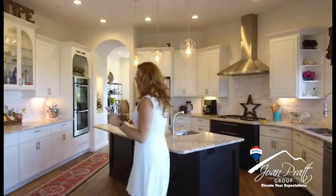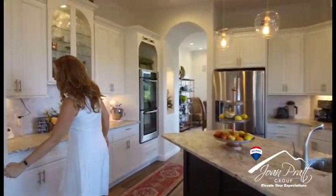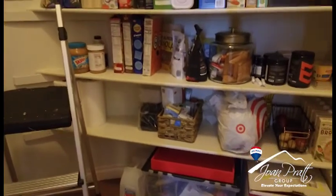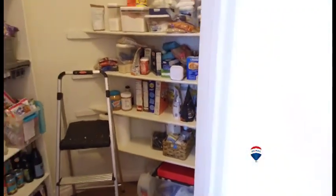I forgot to tell you there is a pantry, and it's bigger than it looks. Check out that pantry. And it goes way up top too.